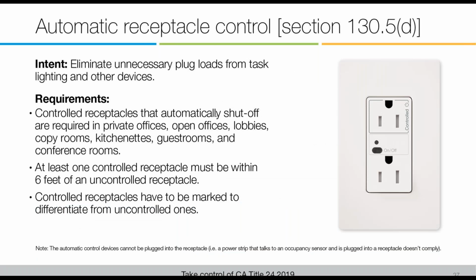All right. This hasn't changed, automatic receptacle control shutoff. This is still a requirement. I just want to talk about a couple things briefly here. One thing is I've heard a number of people say that receptacle control is required for 50% of the receptacles in the space. That will definitely meet the code, but the only code that I'm aware of that requires 50% is guest rooms in hospitality spaces. Everywhere else, it's just one controlled receptacle within 6 feet of an uncontrolled receptacle.